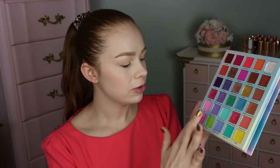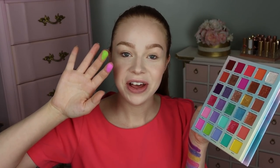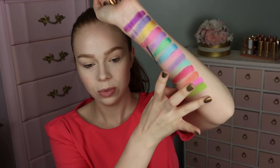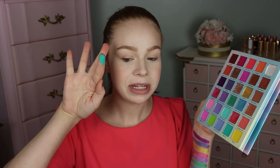Okay, next we have the shade Bubblegum, which is another pastel pink, but this one is a little bit brighter. We have Pistachio, which looks like such a beautiful green. I mean, it looks more neon than pastel, but I really like the color. And then we have Cookie Monster, which is a periwinkle. Oops, my bad. Okay, last but not least, we have Green Tea, which is actually a very pigmented kind of teal shade, and then Mango, which is a bright yellow.